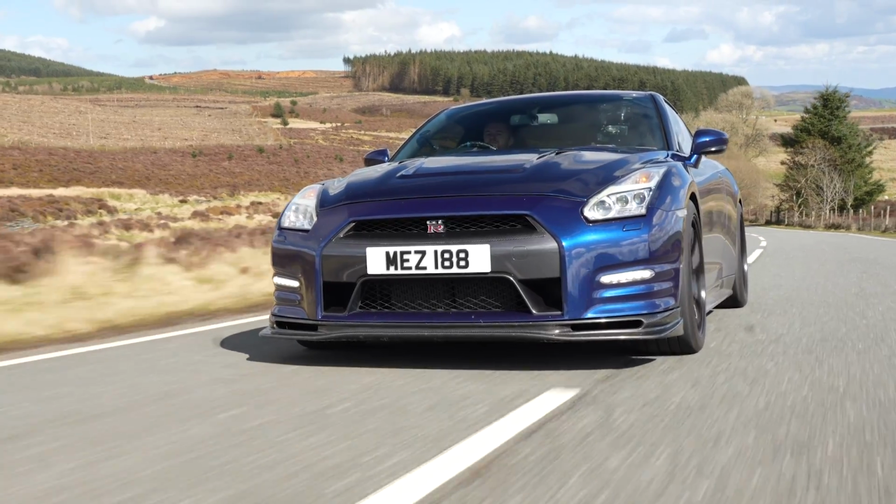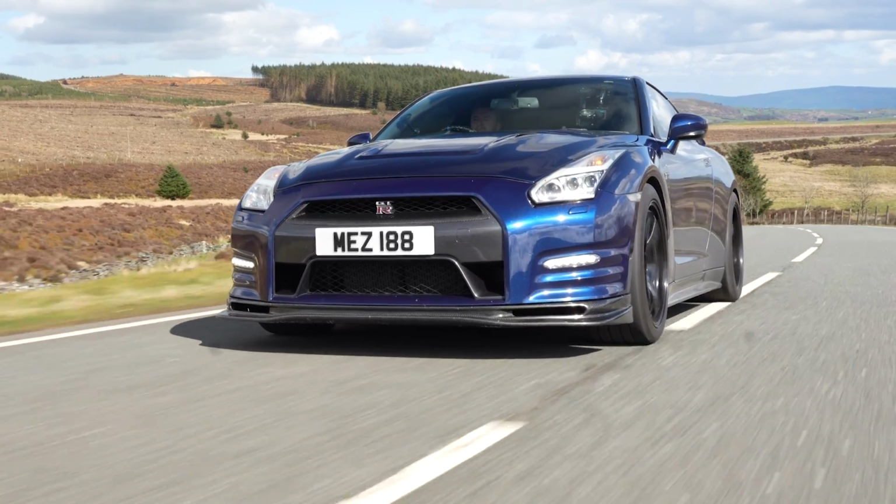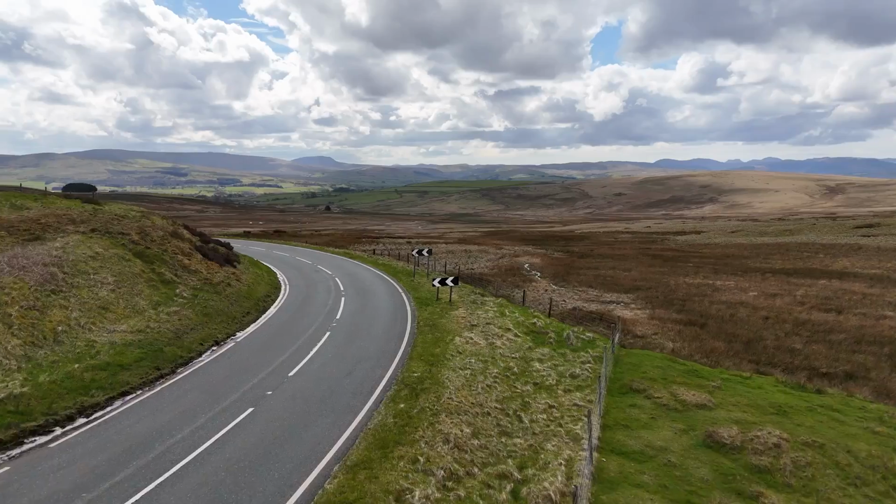So why should you buy the GT-R? Well, I think it's one of them cars you have to buy before you die, and I think at least one point in your life you have to experience the Nissan GT-R if you're a petrol head. And I think they're at a price point now where they've taken their depreciation, they've done their loss. How much more can they possibly drop? We'll never get a car like this again.